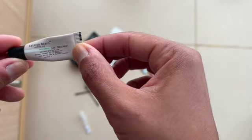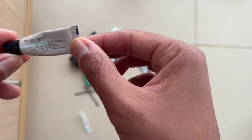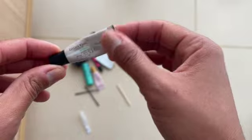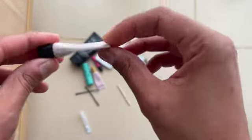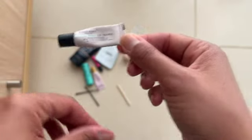This is a little lip treatment from Atelier Rebelle that I think came in an airplane bag. I've used a bit of it. I don't know. I think I'm gonna throw this away as well because I'm not using it.